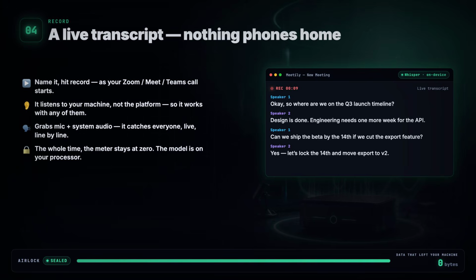And immediately, the transcript starts filling in, live, line by line, as people speak. You can literally watch the words appear while the conversation is still happening. Because it is grabbing both your mic and the system audio, it catches everyone, not just you. And the whole time, look at the corner. The meter stays at 0. Nothing is being uploaded because the model doing the listening is sitting right there on your own processor.